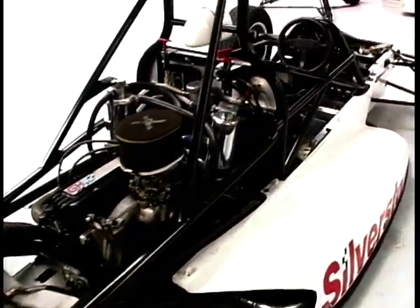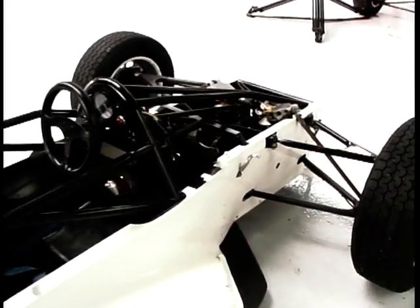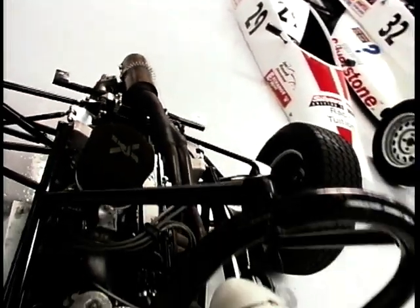The single-seaters in which the students are learning their craft are Zeus Formula Fords, specially made for the race school. There are no wings, which means no downforce, making them ideal training cars.